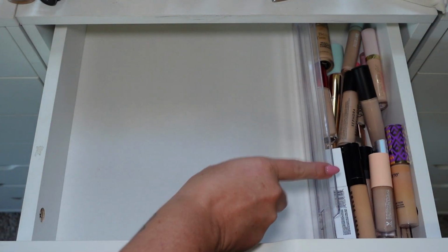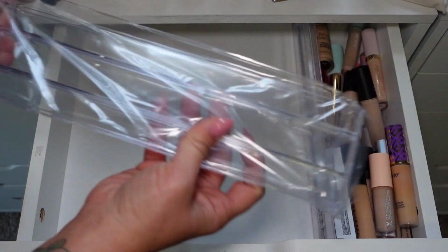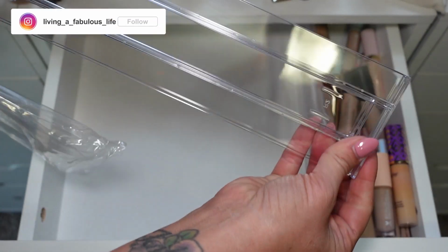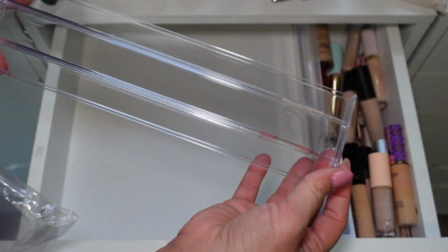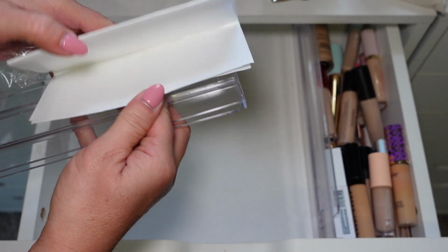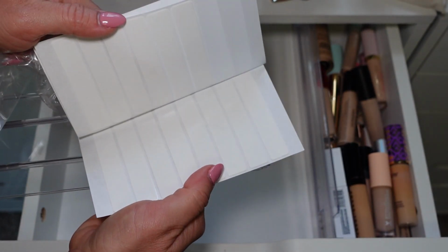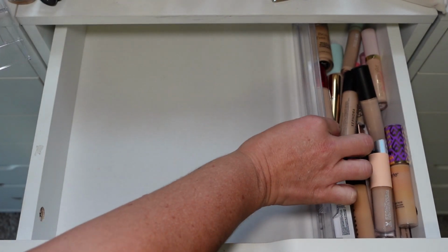So this is what it is. And it actually comes individually wrapped. There's, I think, a pack of 12, and they just adjust based off of the size of the drawer. And then there are the adhesive stickers that come with it to make it easy to put it in place and stay there. It has been a lifesaver because it's not going anywhere.